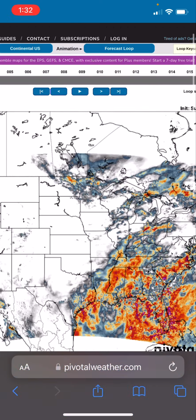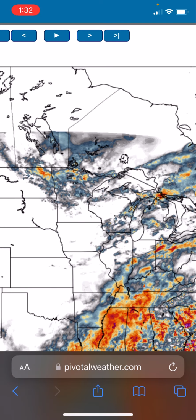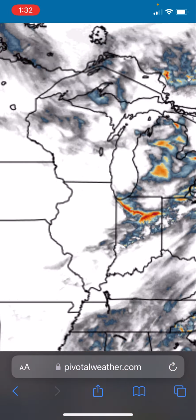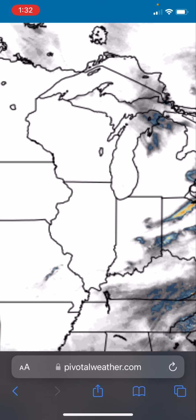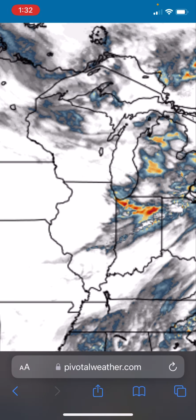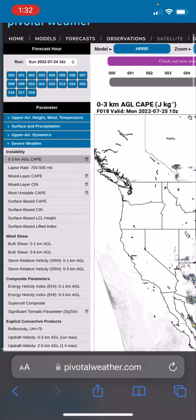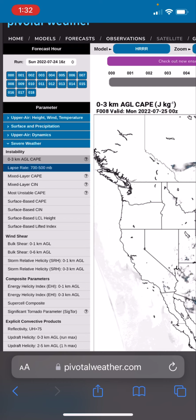This is the instability in the lower 3 kilometers of the atmosphere, and later this afternoon, in particular, as we start this, you'll see that we have higher amounts of instability in the 0 to 3 kilometer layer right ahead of the front, a little bit stronger in northern Ohio, where I think the better severe risk will be today as a whole, maybe in northeast Indiana. But it will be possible on an isolated basis, even down toward Indy.